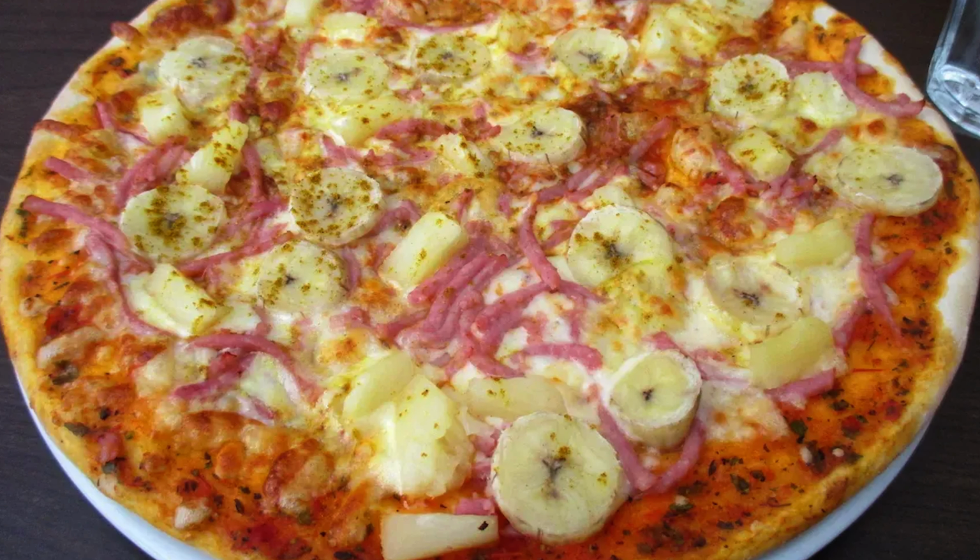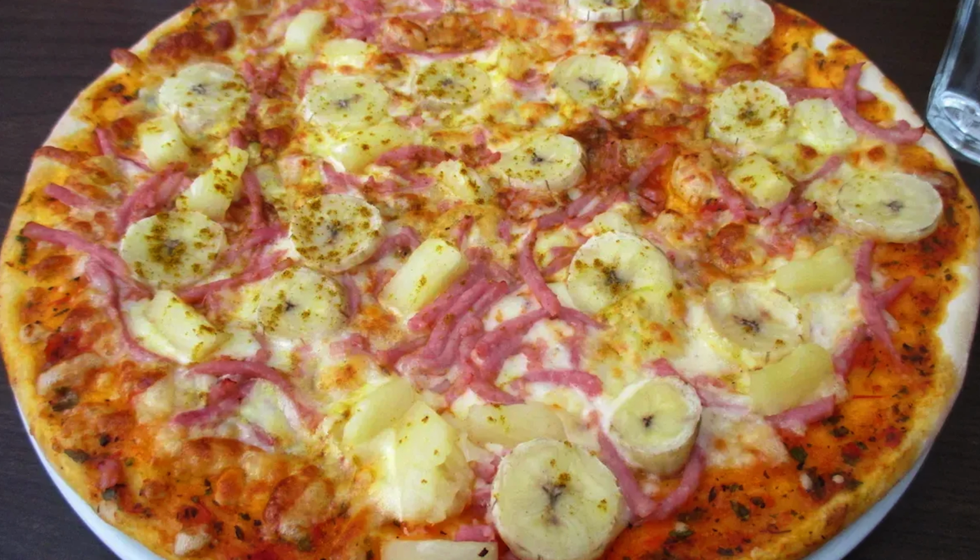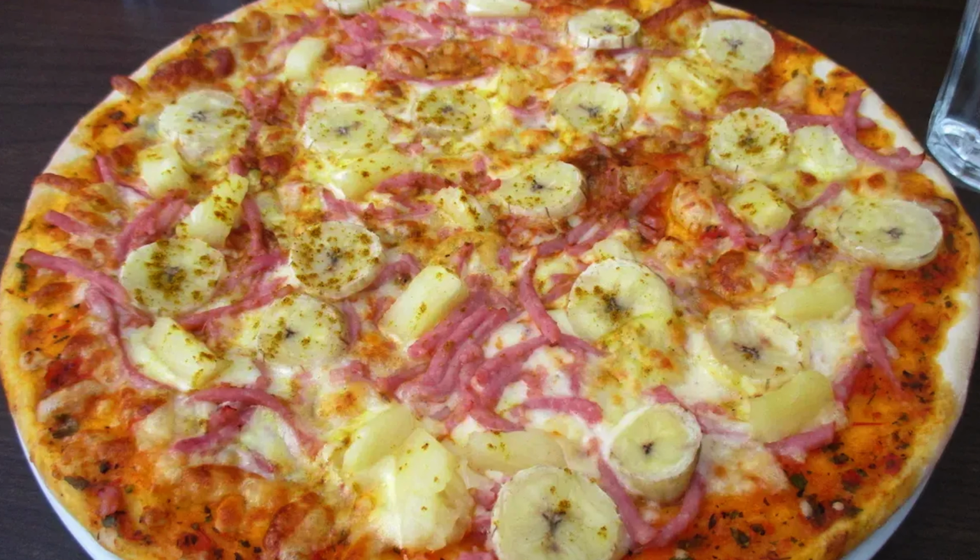Now, where I tend to draw the line in terms of Swedish pizzas that I like, there is a pizza called banana curry pizza where they put banana on the pizza. I gotta say, this is not my thing, but a lot of Swedish people are passionate about this pizza and think that banana on pizza is good, but for anyone outside of Sweden, I've never heard of anyone actually enjoying this.